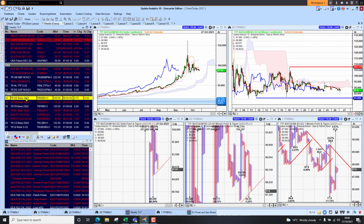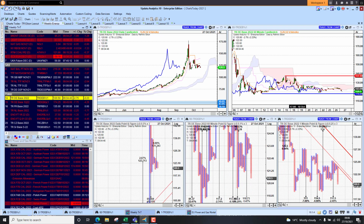And if we go to German power, we see the same trend playing out here. 118, 137. If we take out these lows, that's going to be key. On the 1 minute chart at the moment, we do have downside targets of 2, 5 and 8% on German power, and an upside target, but these downside targets are starting to rule. Looks like we may break lower, and of course that would be bad for the price. This is increasingly looking like the top for power markets.